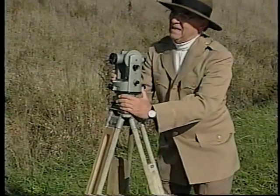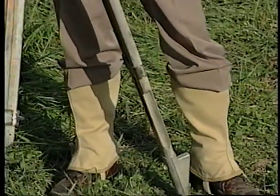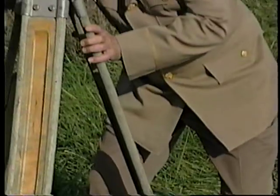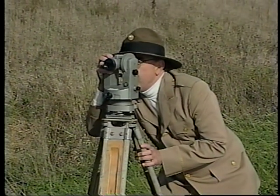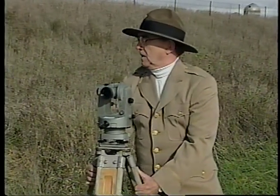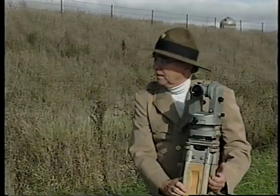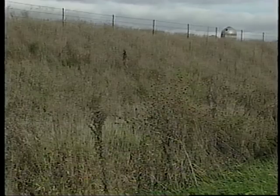And here's the principal of the firm, Lindy Close. Got his surveyor training in the Corps of Engineers and still likes to wear his military gear in the field. Doesn't hold with these newfangled digital instruments. Says his good old reliable meets the company's motto, close enough for government work.